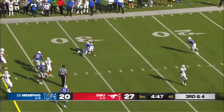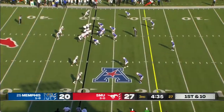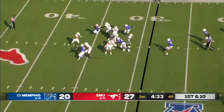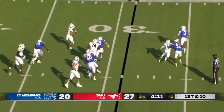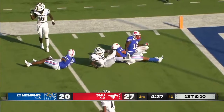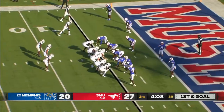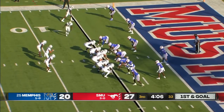White stepping up, looking for Dykes, the tight end. Brady White in trouble. Has Sean Dykes again.